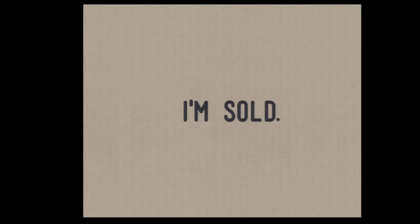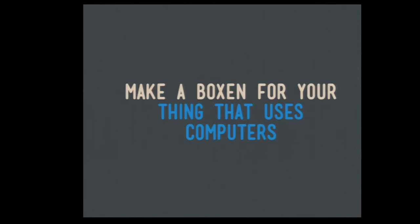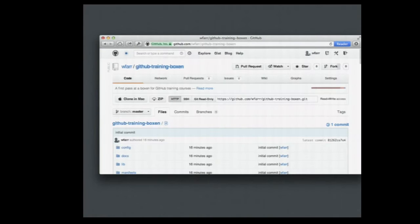So let's say maybe at this point you're sold. Well, that's pretty cool. Let's get started. Make a Boxen for your company, for your community, your organization. For anything that uses computers, you should try to automate it, right? We're developers. We write code to do these things.